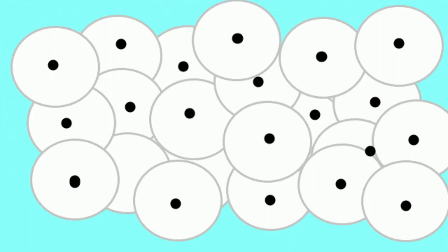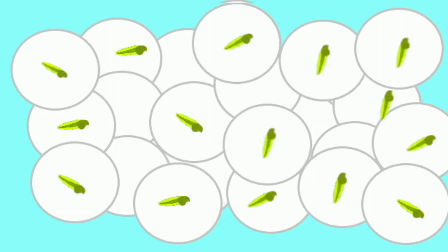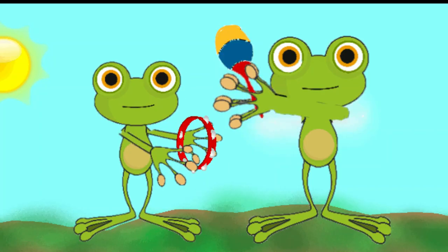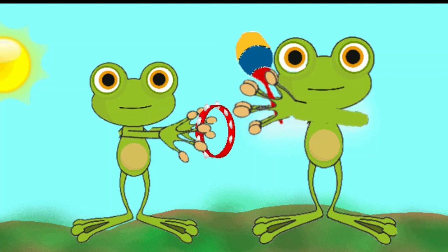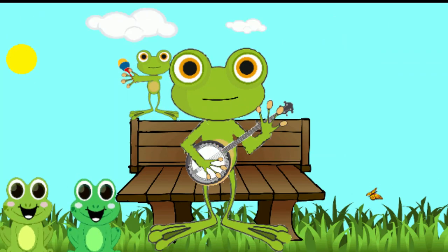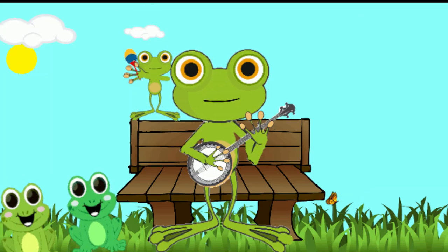The spawn lay at the bottom of the pond like little eggs in jelly. The creatures began to grow inside, head, tail and belly. Several weeks came and went and the eggs began to hatch. The tadpoles like to swim around and play a game of catch. Hopping and jumping, swimming and splashing, we're froggies. These are froggy days. We've got froggy ways.